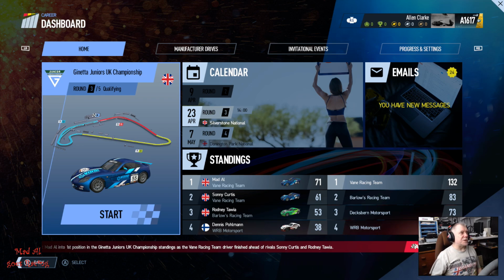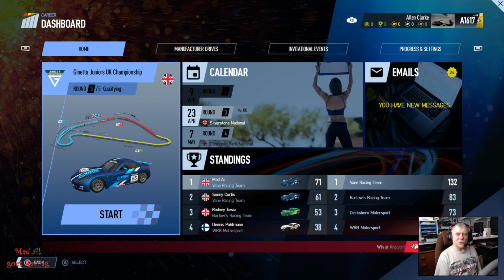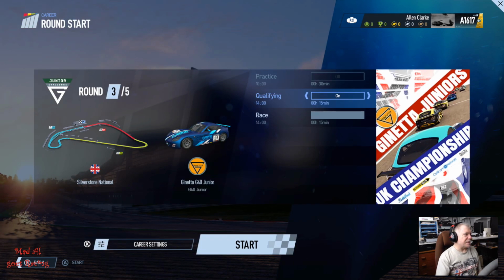Today we will be continuing our Ginetta Junior UK Championship, and hopefully this time I'll try it without hitting the mute button on my microphone lead. Only trouble with this thing. Right, today we're at the Silverstone National Circuit, where hopefully it will be a little drier than it was last time out in Knock Hill. Lovely as it is, it was a bit damp. So, here we go. Hopefully I'm on the right thing. Yep, here we go.